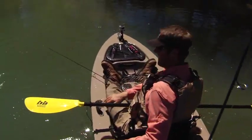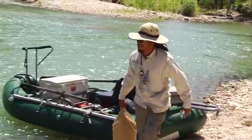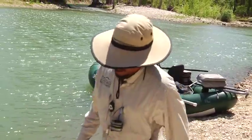After fishing close to 1.5 miles of the river, we pulled over and Alvin treated us to a Guadalupe lunch. Heading for the lunch rock.